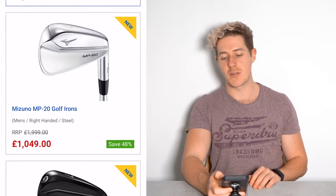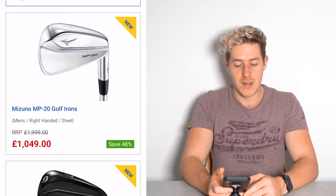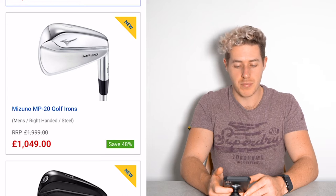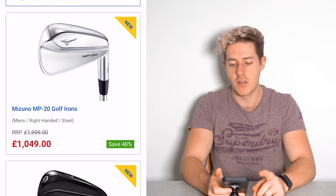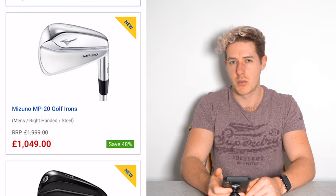Here we go, Mizuno MP20 irons. These are the irons that GM Golf just put in the bag. They are stunning. I've hit them before, a year ago. There is one reason I wouldn't buy these irons at the moment, and that is because they are a year old, and if I wanted new Mizuno blades, I would keep waiting until they come out, probably towards the end of this year.